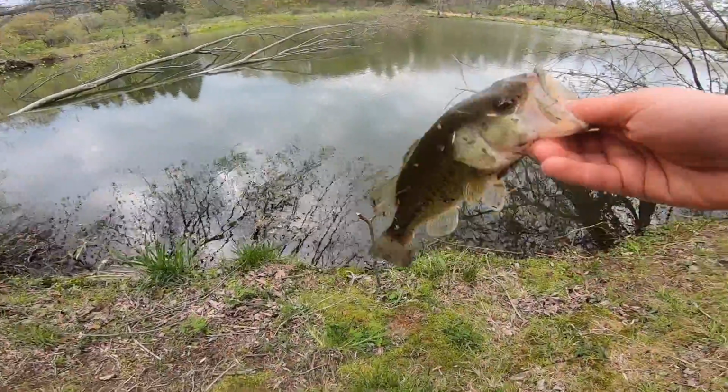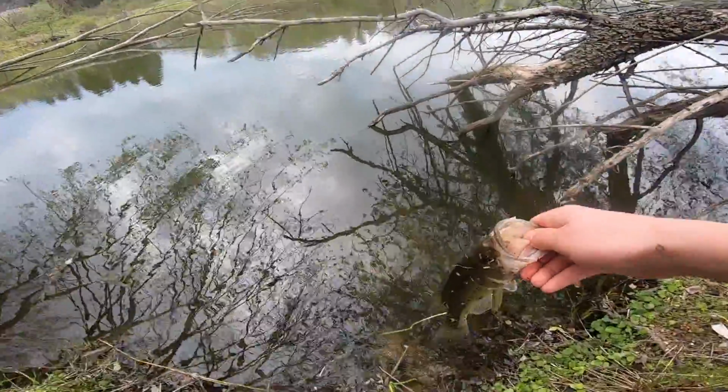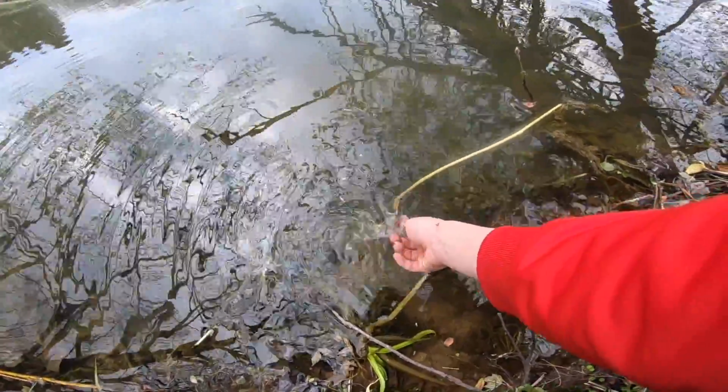All right, little fish there. Second one of the day, though. Dropped him. Got a little bit of stuff on him. Let's wash him off. Get him back. Cast it right on this fish's head.